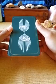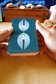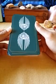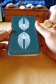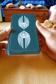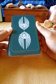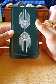So this deck is by John and Caitlin Matthews. I have had one of Caitlin Matthews' decks before, which was the Celtic Book of the Dead, which had a really great manual. But unfortunately, I've lost that deck, so I was really surprised to see that this was one of hers as well. So this is an interesting one.